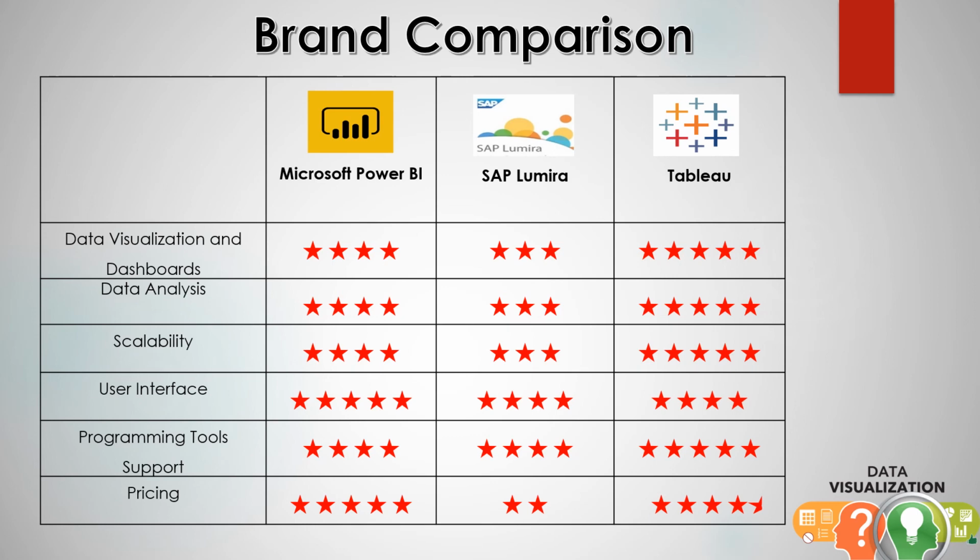Depending on the previous analysis, following is the brand comparison table that is devised by our team. Compared to Microsoft Power BI and SAP Lumira, Tableau provides high-quality data analysis, data visualizations, and dashboards. Tableau also provides optimum database connectivity, which rates it higher in scalability.